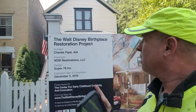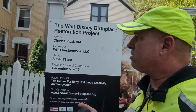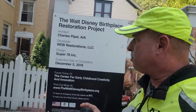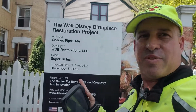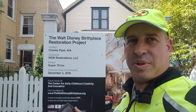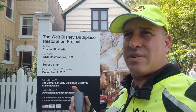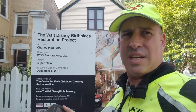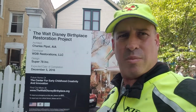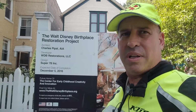So it says the Walt Disney Birthplace Restoration Project. It has the architect's name, the developer's name, the designer. Expected date of completion December 5, 2016. So apparently, according to the date, it already is completed. I think I've seen some pictures of the house on the internet. Obviously after the Disney family moved out, it probably changed hands a number of times. And I think it tried to get on the registry as a landmark, either a local or state landmark, but that didn't go through.